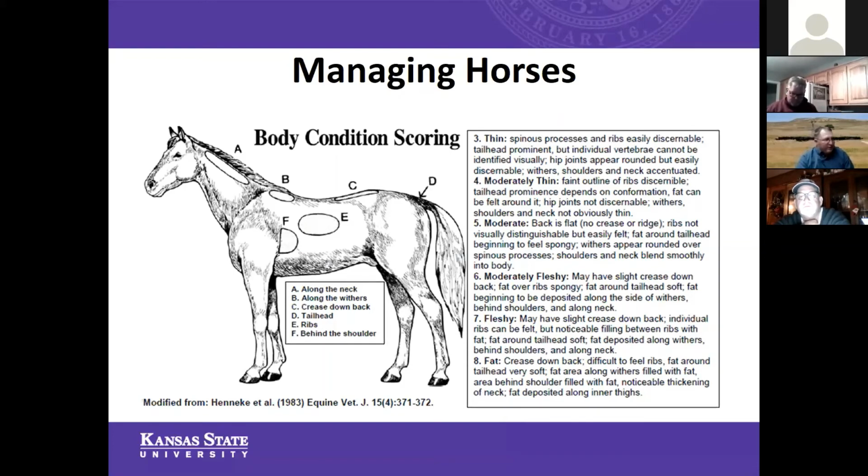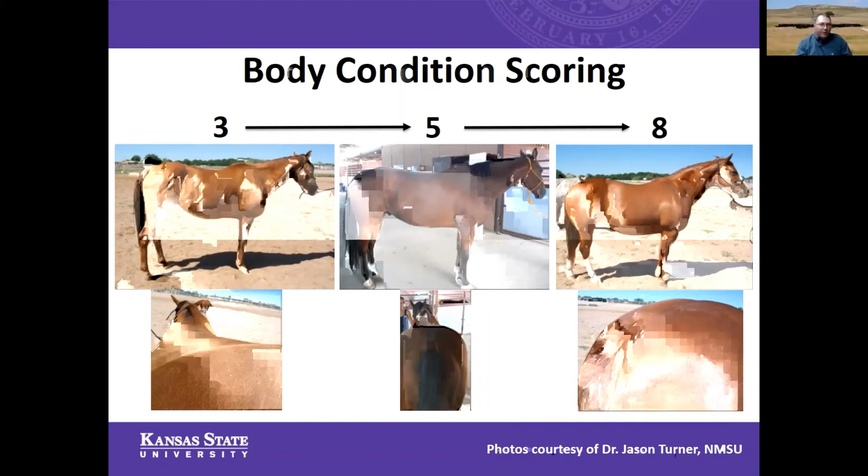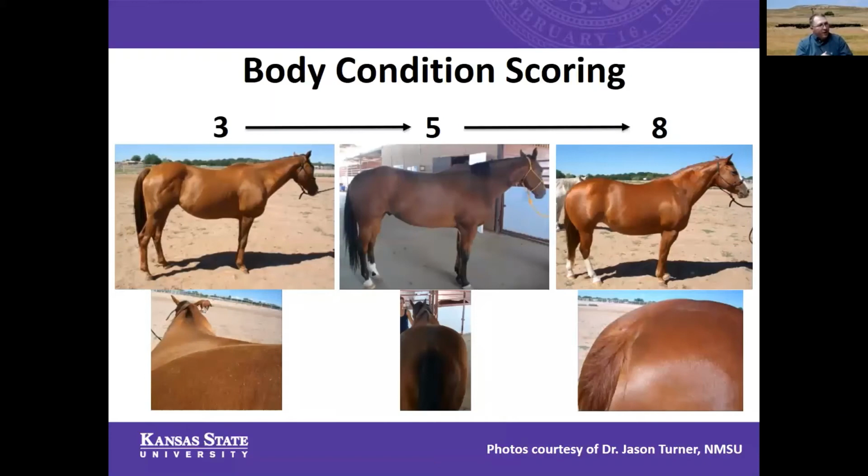To give you some visual representation of what these would look like, I've got some pictures of horses, both from a side profile and down their back, of conditions all the way from 3, 5, and 8. If you look at the horse that's a 3, they're not excessively thin, but they're certainly on the thinner side where we'd like to put a little more condition on them. You can easily see the ribs. As you look down their top line, they don't have a positive crease. They've got a negative crease to their back as well.